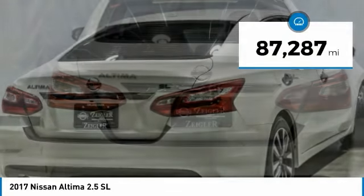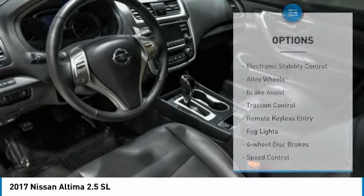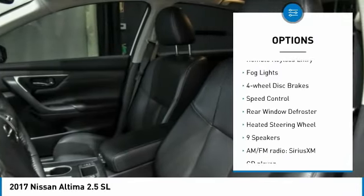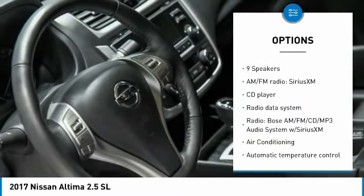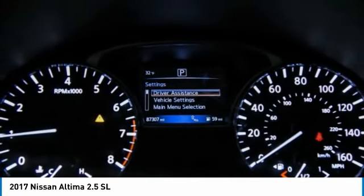This vehicle has less than 90,000 miles. Here are some of this vehicle's great options: electronic stability control, alloy wheels, brake assist, traction control, remote keyless entry, fog lights, four-wheel disc brakes, speed control, rear window defroster, heated steering wheel.